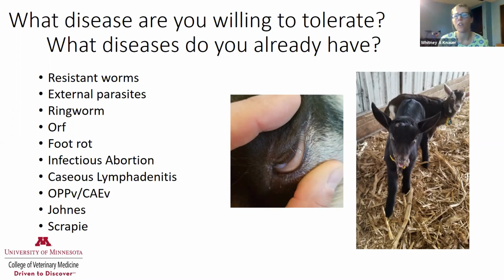Johne's disease, that's a chronic disease as well. So CL, OPP, CAE, and Johne's are all chronic diseases that if you bring them into your herd, you're probably going to slowly infect everyone over time. And then scrapie, which is very important, but no one seems to talk a lot about it. So again, it's all about risk and risk tolerance. Like, what diseases do you have, and what are you willing to potentially tolerate?